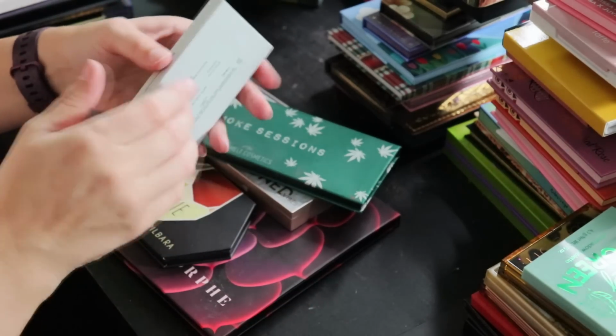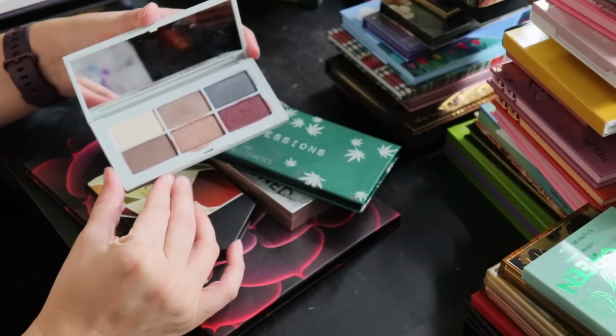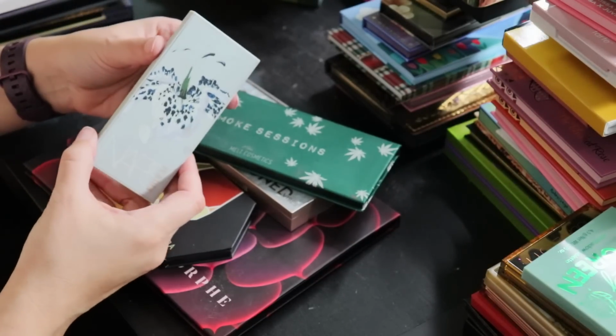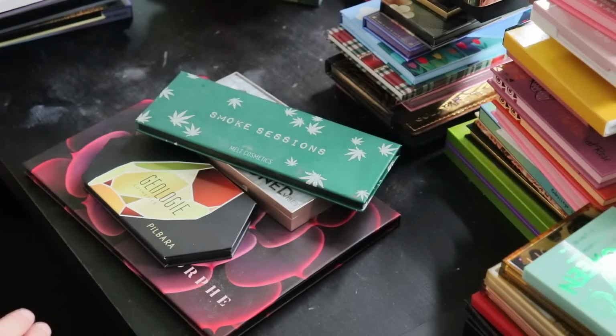So I don't need to keep a palette just because the packaging is pretty. I don't use the shadows that are inside, so it's just tying up space. And really, if I just want to look at a picture of an orchid, I can just look at a picture of an orchid. So it's time to get rid of that.